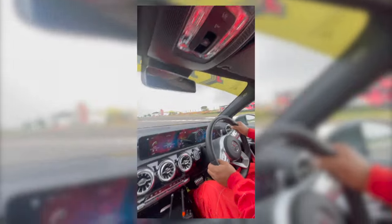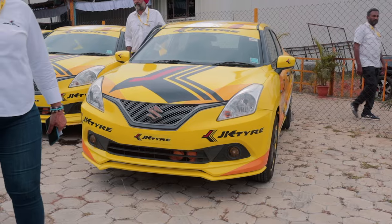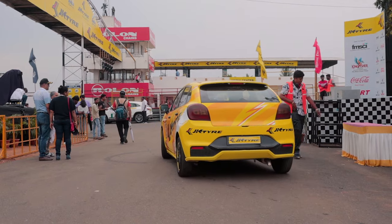Tanay got to ride in the AMG A35 safety car during the endurance race of the 250cc motorcycles. He also got to experience a hot lap in it. But the main thing we were waiting for was the stunt car show. We were lucky enough to sit in the stunt cars and experience the absolute insanity.